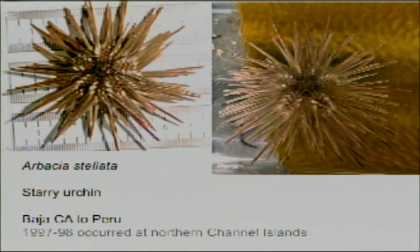This is a species that definitely came up in the currents as a larva. Okay, these were not brought up as adults. This is an urchin, Arbacia stellata, and the only record we have of it in California prior to this were two of them. One was down in Southern California in the 30s and 40s. They saw a few individuals down there, and then during the 97-98 El Nino, on the Channel Islands, just off the coast of Southern California, they found a few of these individuals in some areas where they were doing kelp forest monitoring. And then they died off and haven't been seen since.